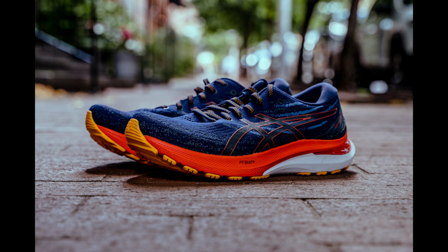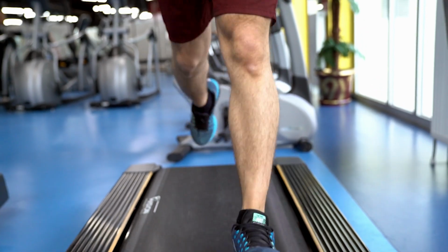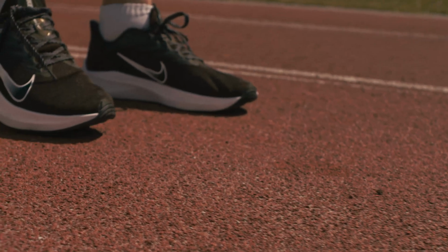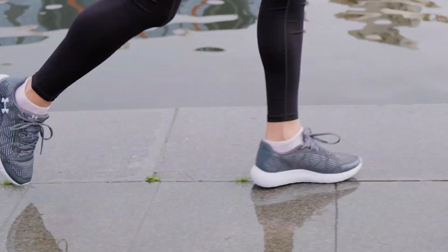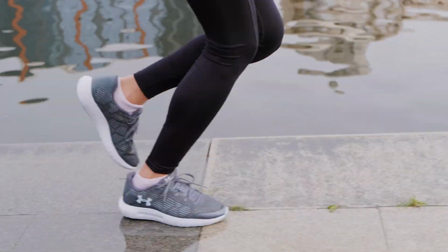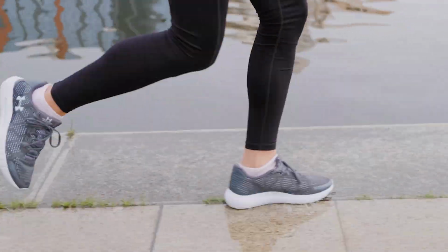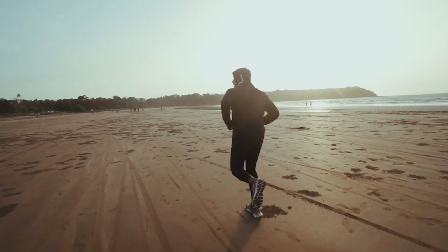And there you have it, folks. That was our rundown of the top 10 running shoes available right now. From the ASICS GEL-KAYANO 29 at number 1, offering unparalleled stability and support, to the Brooks Ghost 15 at number 10, a reliable daily trainer loved by many. We hope this list has provided you with some valuable insights. Remember, the best shoe for you is the one that fits your specific needs and running style.